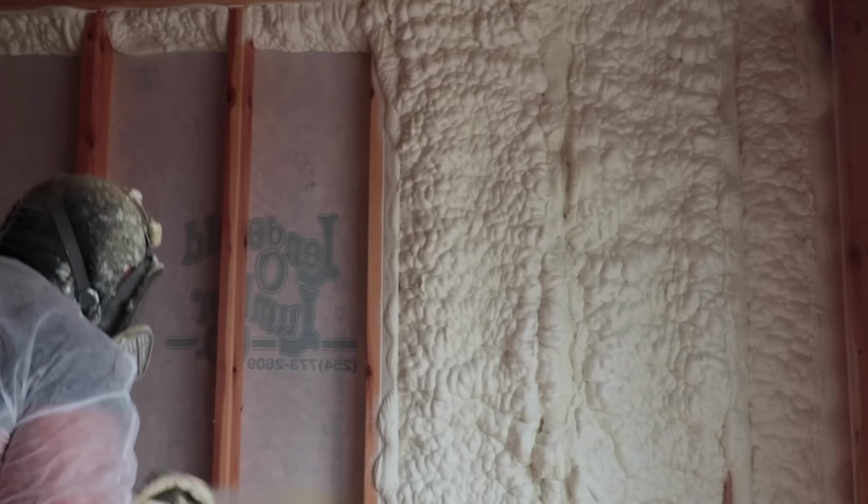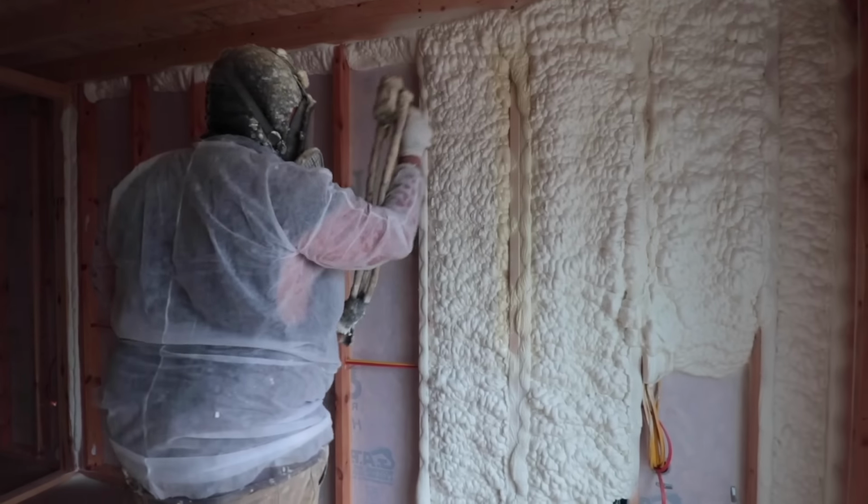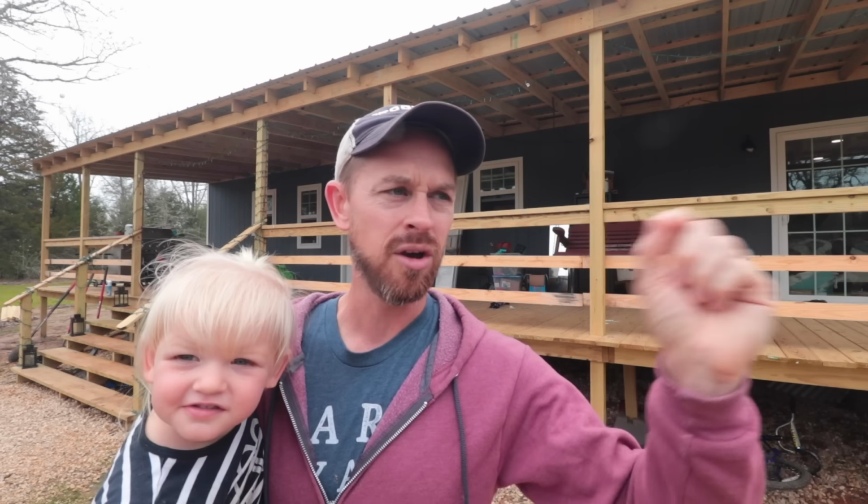Don't skimp out. Do spray foam insulation. On the interior of the house, we did open cell spray foam, and then we did closed cell spray foam underneath. That's something that I'm not necessarily an expert in, the difference between open cell and closed cell. If you know, put it down in the comments below what you think is better, open cell or closed cell spray foam. I'll leave that up to you guys to give me your thoughts. I hired a contractor to do it, and he explained it, and it made sense, and that's why we went with open cell, and then closed cell underneath.